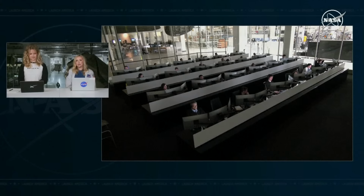We were talking a bit about the TDRS, or tracking data relay system, handover, basically just a brief time period where we may not have communications with the crew due to those satellite handovers. But we do expect to hear confirmation that burn was nominal.